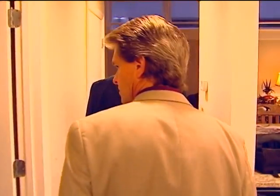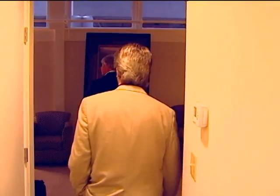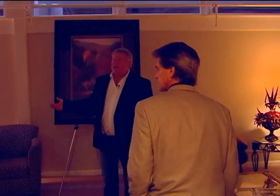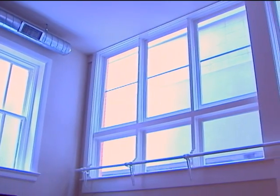All right, well, let's take a look. Here we've got a bedroom down here, the kitchen, and the living room. Look how spacious this is, and look at all the windows. We restored all these windows. We didn't put new windows in.